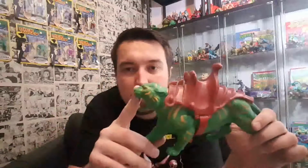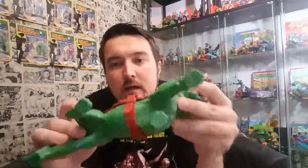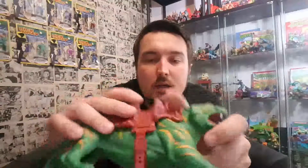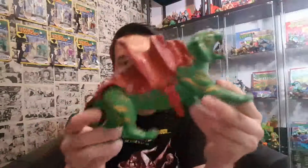Missing the headpiece, but basically the important part if you're picking up a Battle Cat is this. I say often, if you find He-Man stuff, you'll find the top part, the helmet and the cat itself, but very rarely will you see this strap still attached to the saddle. So if you see that, make sure you pick it up. That's definitely something to look out for if you're buying Masters of the Universe stuff.